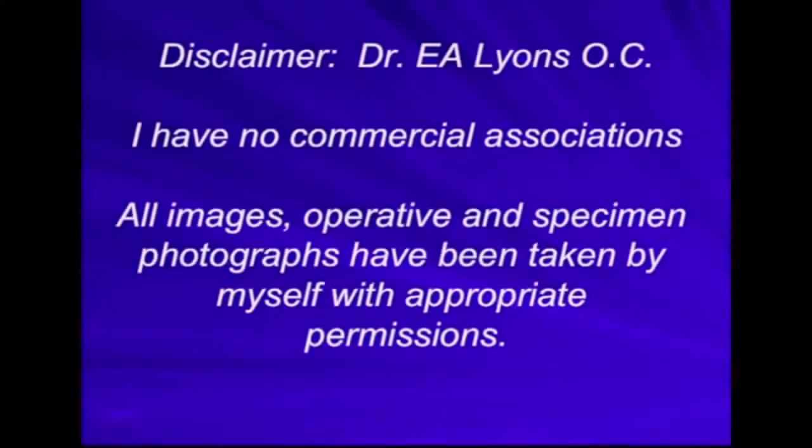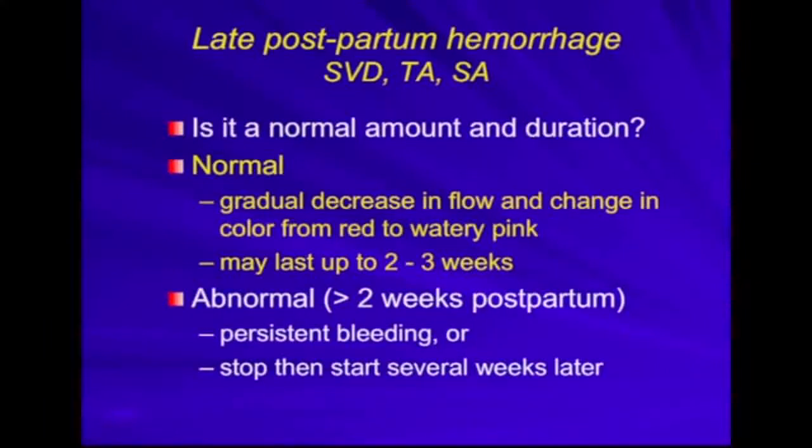I'm going to be talking today about postpartum bleeding and focus on some of the things that are of concern and may be difficult in the clinical situation, such as retained products or even AV malformations. I have no commercial associations, and most of the photographs have actually been taken myself, so I give myself permission to use these. Late postpartum hemorrhage, either from spontaneous vaginal delivery, therapeutic abortion, or spontaneous abortion.